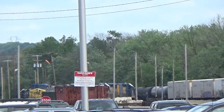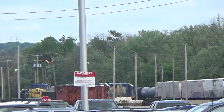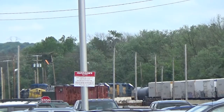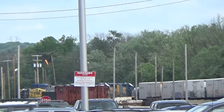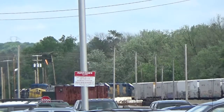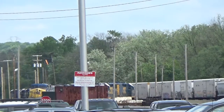Wow. A lot of center beams. Yeah. You know that's always a good sign. Yeah. I mean, it's good economy. Yeah, I mean, that economy is coming back. Slow, but coming back. So that's always a good sign. Seeing a lot of steel, wood, and stuff.